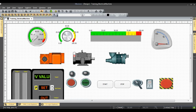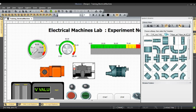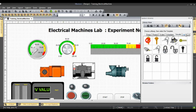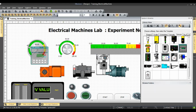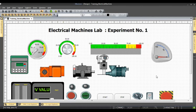Like this, you have to drag and drop and create user interfaces with animation images. In the symbol library, plenty of animated symbols are also available. It's up to you to use these symbol libraries, or you can download images from the internet and create this kind of thing. All the symbols, sensors and actuators are readily available in this kind of scanner tool. You just have to appropriately drag and drop these symbols from the library functions and create a useful application for the particular experiments.